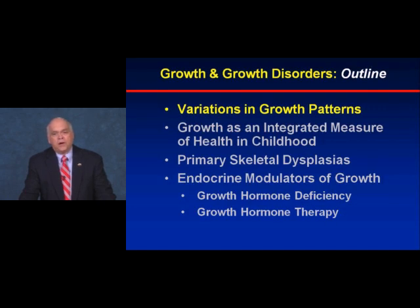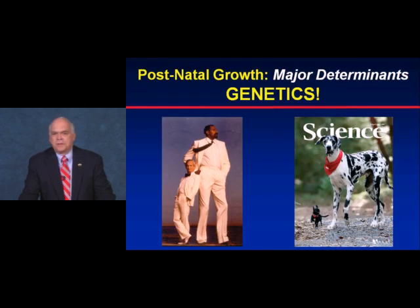The outline of our talk will begin with a discussion of variations in growth patterns, and starts with the notion that genetics really accounts for the great majority of that variation, assuming that all is well in terms of hormone secretion, nutrition, and skeletal development.